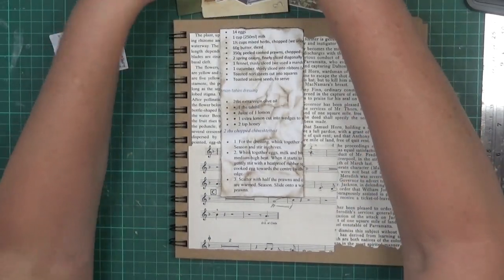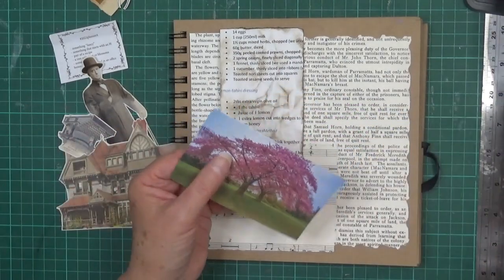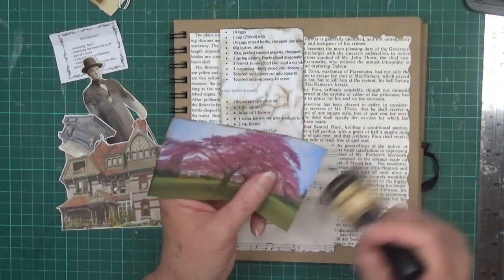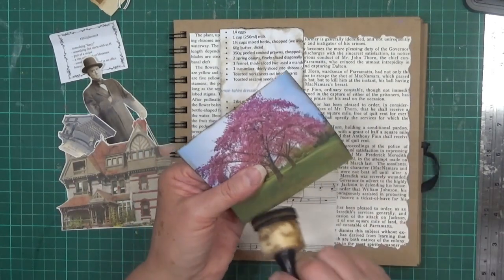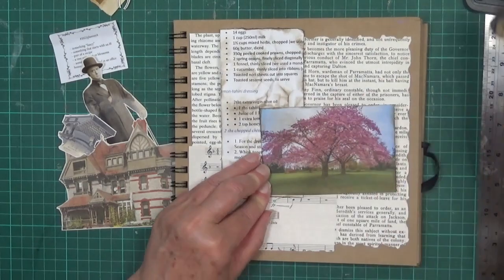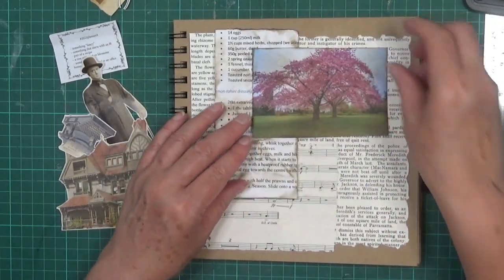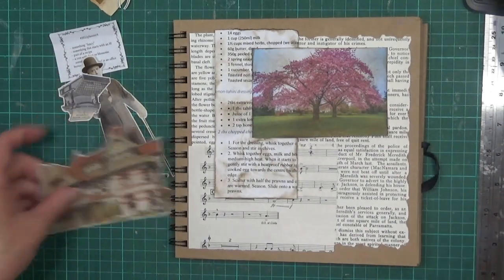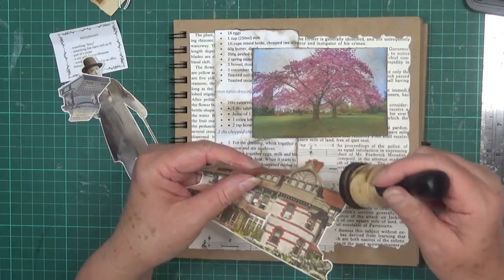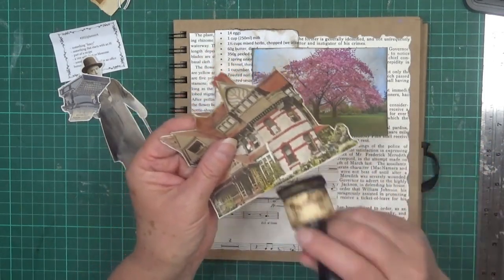Now let's have a look. I've got a few things that I would consider focal images. Because this is a modernish looking picture, again I'm going to distress the edges and go over it a little bit so it looks a bit older. But it's also going to go more in the background, I think. Maybe up the top. Now the house, I'm thinking the house is quite a focal image really, so just give it a bit of distressing.